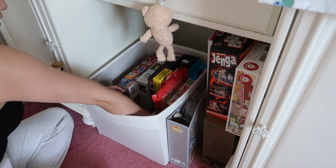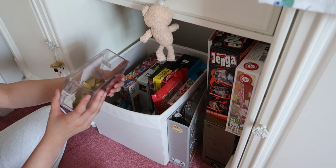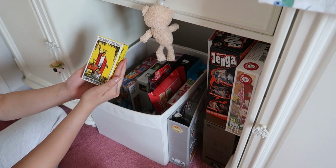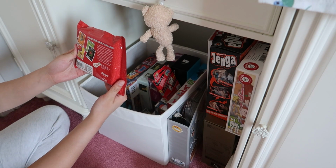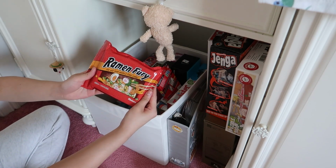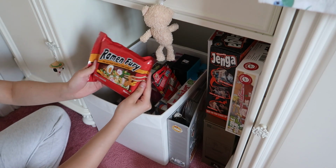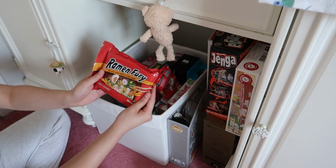First thing I see already is this. Right here. I've been meaning to get rid of it for a while now. I also don't do tarot cards, so this will also have to go. I really want to play this game because the packaging is super cool. No one wants to play this with me, so I feel like I'm gonna hold on to it for now and hope that someone will eventually learn this with me and we can play it together at least once before I part with this.